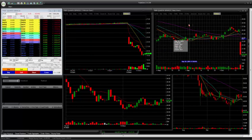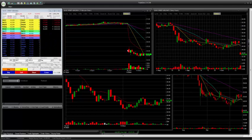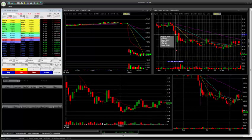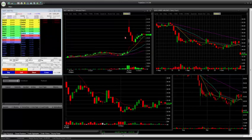I wish I would have called this one. The one I did call was SAVE, which was a good one, but not as good as PWR. The reason why SAVE didn't work as well is because SAVE gapped way below its most recent support. You can see its most recent support was right down here. So it gapped right down to that level, dropped. I do think this one's going to continue to go down later. Very, very nice move on that one. As far as PWR goes, the other one that was almost the best possible gap fade that you can get, I'm going to show it to you on the 1 minute chart.